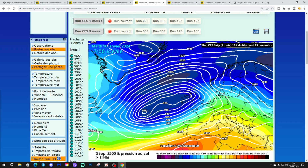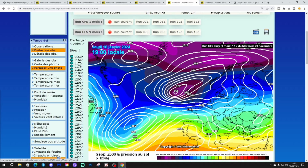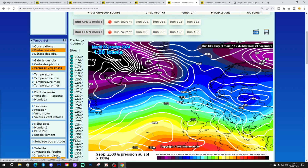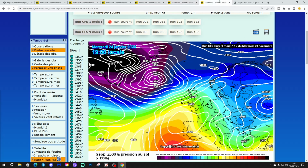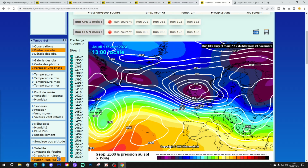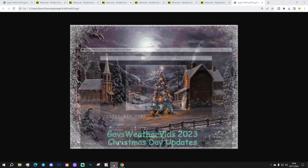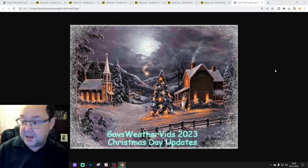Mid-January, we've got low pressure trying to bring milder air in, but there's a battle going on with that, so probably rain and some snow further north, and then we go stormier as we go further on through January. So the second half of the month goes milder and stormier, but certainly very interesting around the new year and into the first half of January anyway.